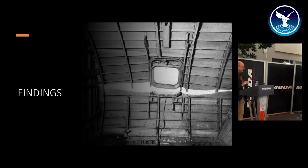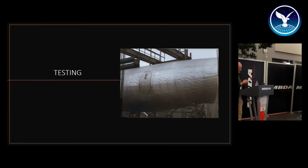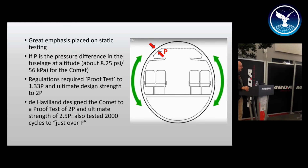Now, we have to go a little bit back to the initial design of the thing. When the Comet was designed and initially built in the late 40s, just after the war, they put a lot of emphasis, and this was the government attitude too, on static testing. That's what they thought the most important thing would be.